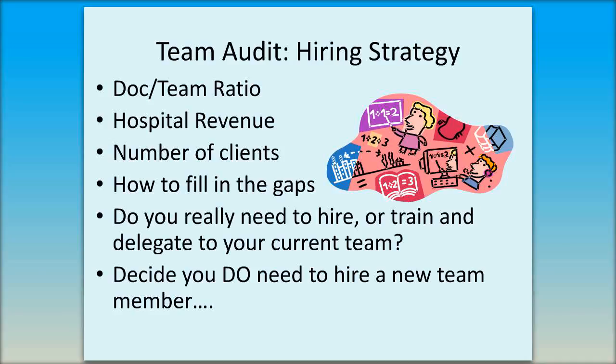During this exercise, you may have decided that yes, or you may already know, we need to hire a new team member. And who exactly is that? And what exactly is their role? And how are you going to find them?